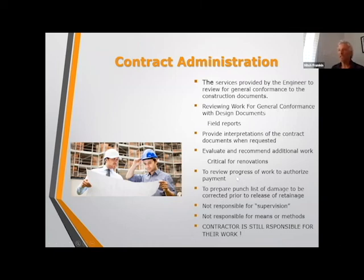Engineer contract administration: review progress of work to authorize payment, prepare a punch list. Again, the engineer is not responsible for supervision. If we were to see a safety issue, we should notify the supervisor of the contractor, but it's not our responsibility to tell anybody on a job what to do or how to do it. We're not responsible for means and methods. Contractors are still responsible for their work.